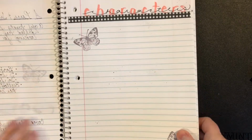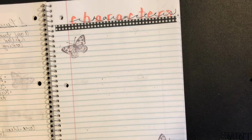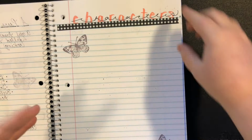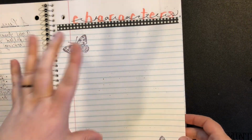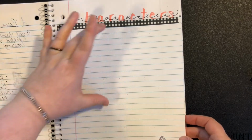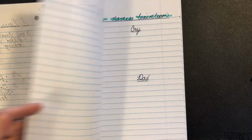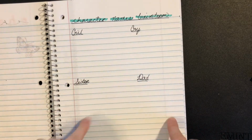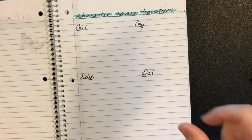Okay, on this page are characters. Characters that I just want to get into, things I wanted to brain dump. I'm thinking about printing off some pictures and taping them here so I can have a reference for characters. This page is character name brainstorm. Now, you don't have to have a character name brainstorm, of course, but I thought it was interesting.